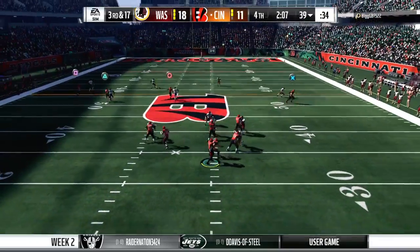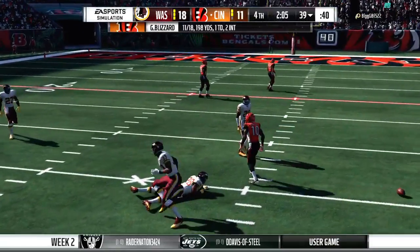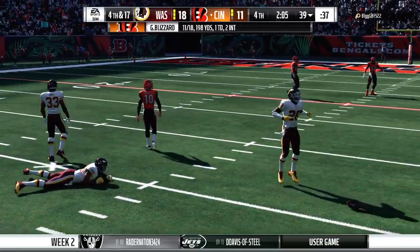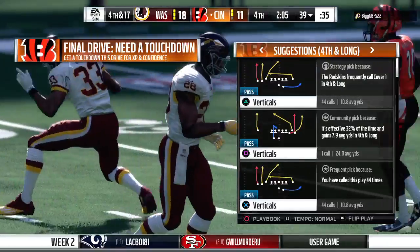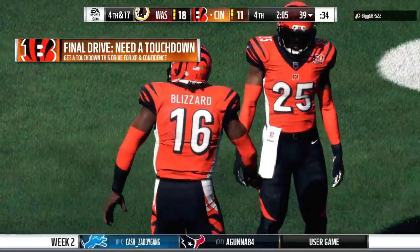Off the play fake, he'll look to throw. And this is going to be incomplete. When we start looking for big-time corners, we're going to start with athleticism. But without technique, you're not going to make plays as one we just saw there.